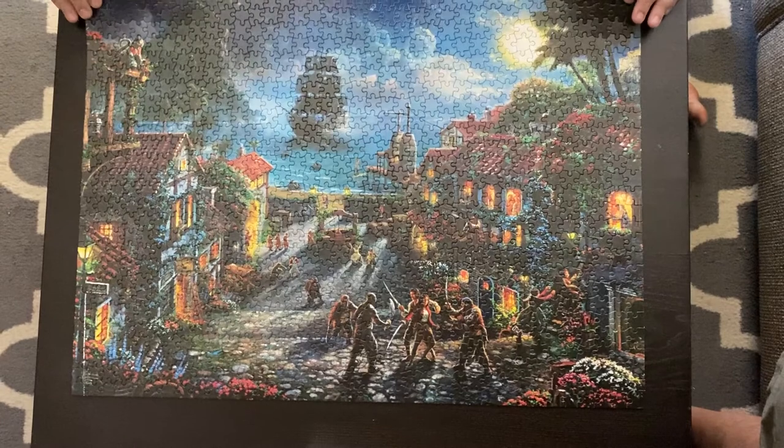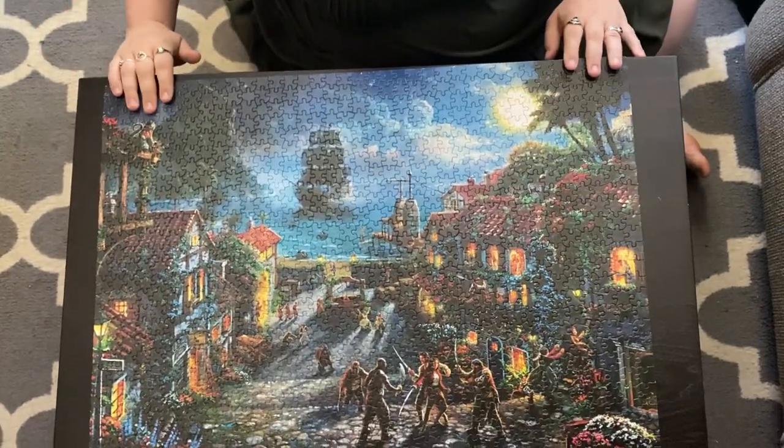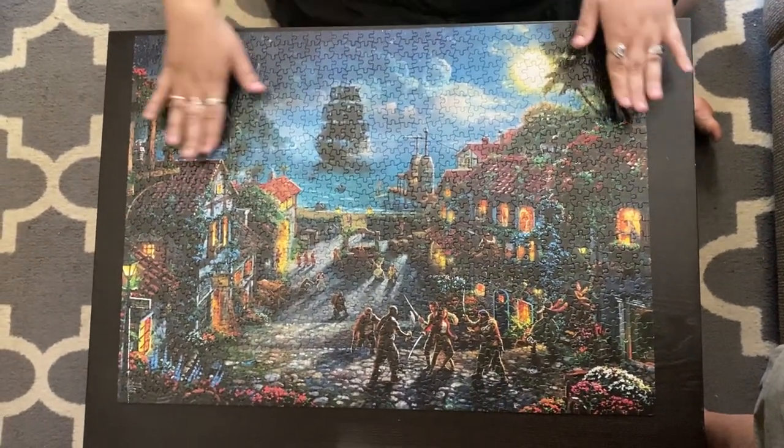Fabulous. It holds up pretty well, too, for being as thin as it is. What'd you guys think?